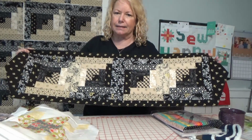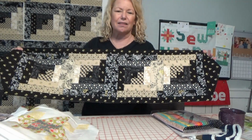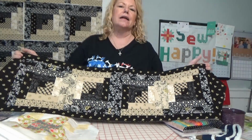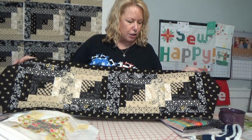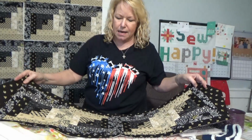And I had gotten a layer cake of this. This is Eliza by Williamsburg, and there's not a lot of it out there anymore. I just absolutely loved it, and it is the perfect color scheme to go in our motorhome. The black and the gold, that's totally what the inside of my motorhome is. So I went ahead and decided I would buy more fabric just like this to make a quilt for the bed. Well, the quilt for the bed needed to be a special size. Where's the paper?